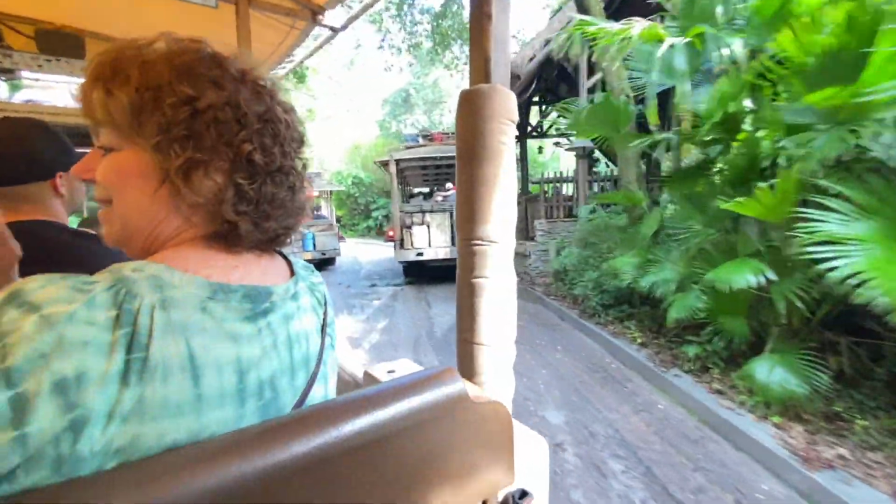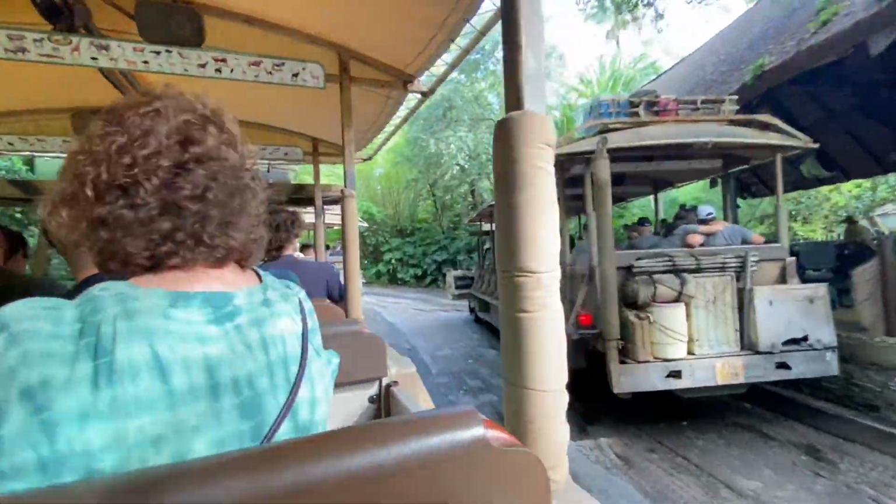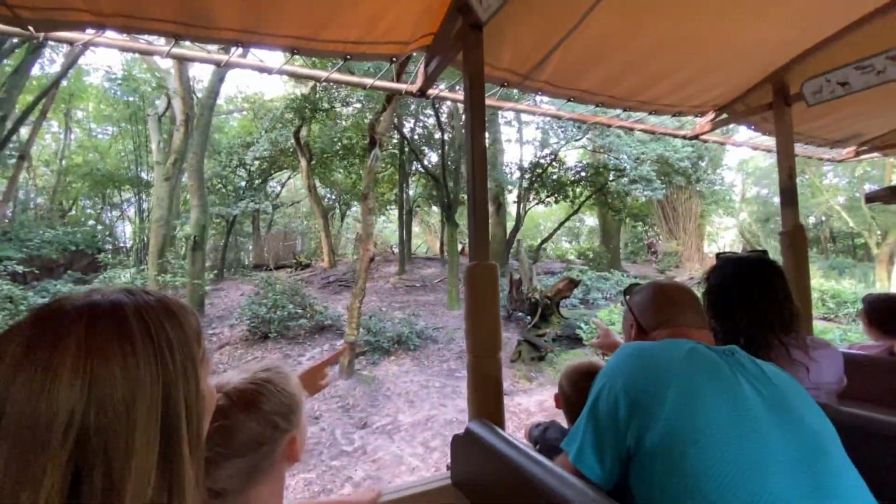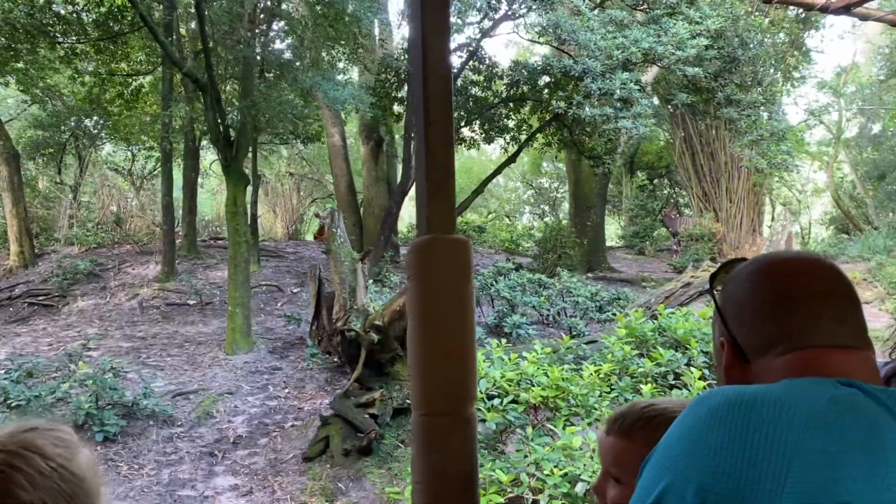Welcome to Kilimanjaro Safaris. My name is Tristan, and I will be your safari guide as we go across the Harambe Wildlife Reserve. As we enter the reserve, if you look over here to our left side, we will find the first animal. The first animal is a darker color of antelope called the bongo.